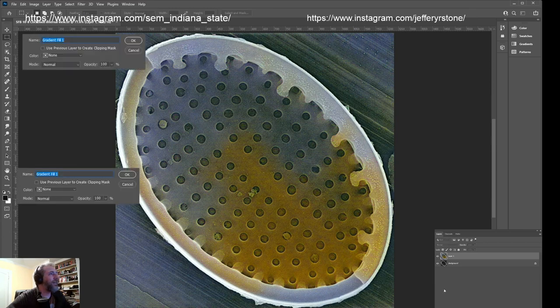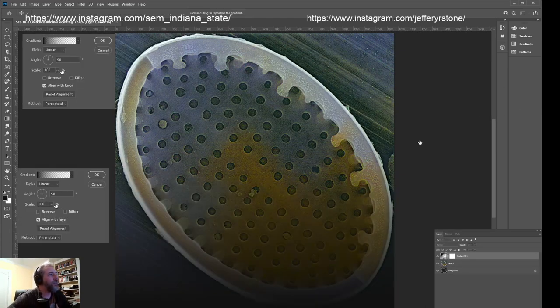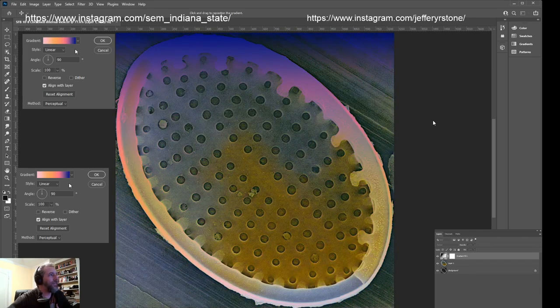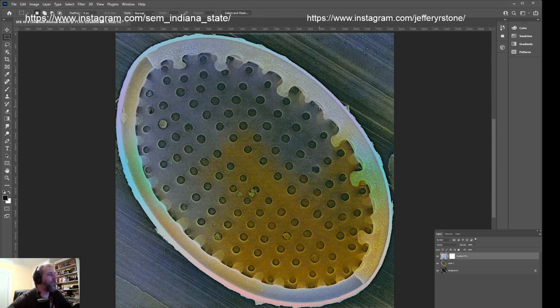We can do a gradient layer. We can do all kinds of fun tools inside of Photoshop to alter the image however we would like, and or not like in some cases, to make it interesting. So if I want to make this look kind of iridescent, I can do that pretty easily. And then I can come in and tweak all of these parts of the image that we want.